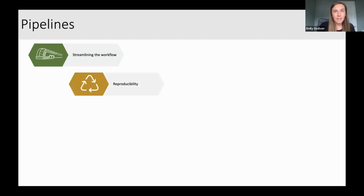Pipelines also mean that your whole workflow can be reproducible. It can be replicated with the same results, regardless of who runs it and when, assuming you're putting the same data in and the pipeline hasn't been touched, which makes it easier to share and collaborate on projects and ensures that the results are consistent.